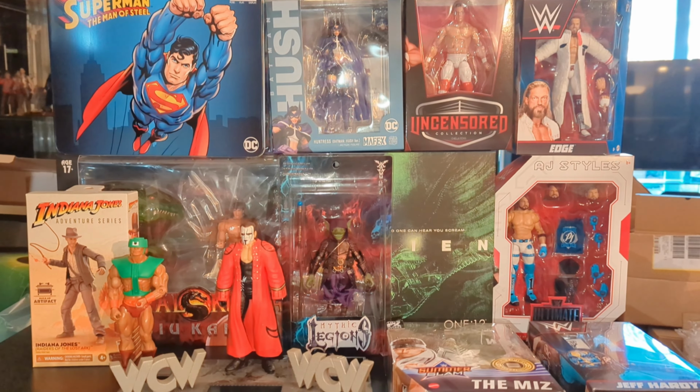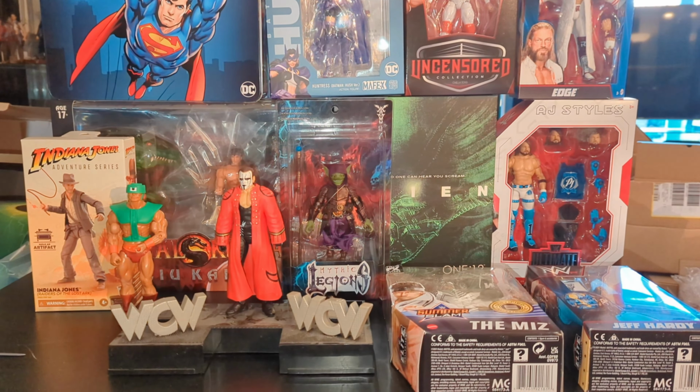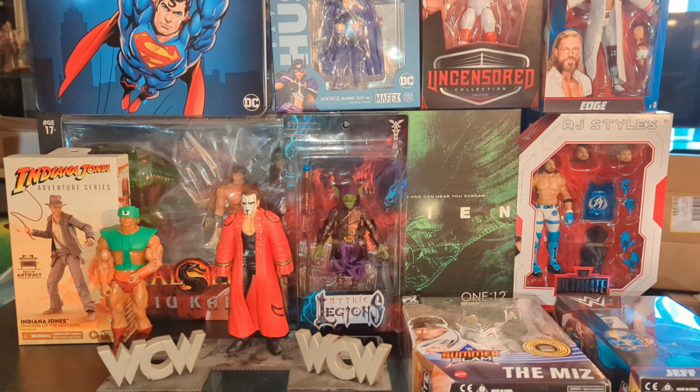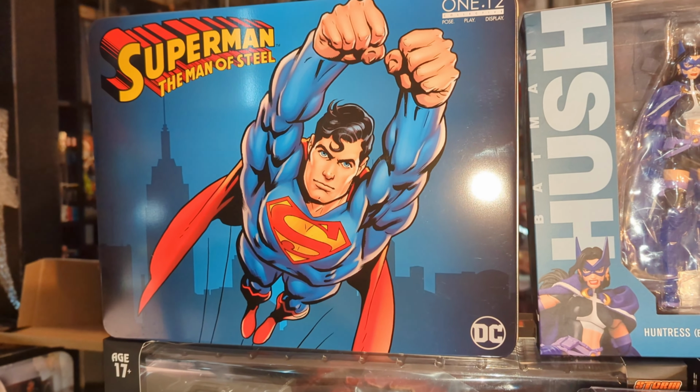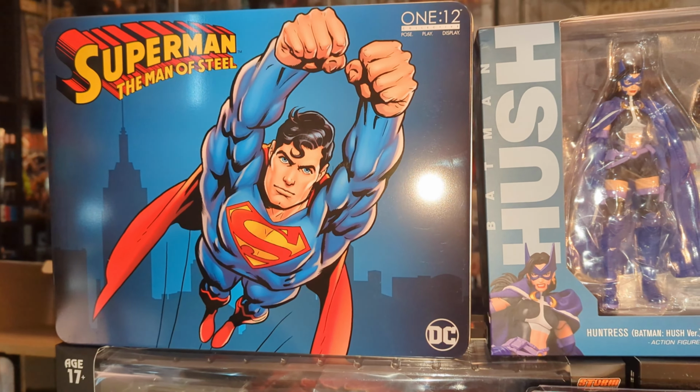In what can only be described as the weekly tradition now on the channel, here is the massive pile on the table shot. So I'll take a zoom in and we'll take a closer look at everything then. So we'll start in the top left. There is a Mezco 1:12 Superman. I won't get him out directly on this video, so there's his tin, ladies and gentlemen.